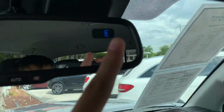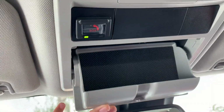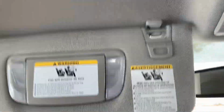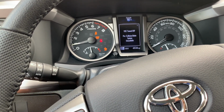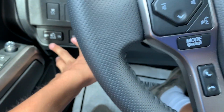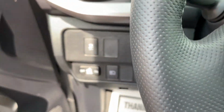Your auto dimming rear view mirror, compass, your lights, SOS button, and sunglasses holder, which I found quite difficult to close. Your sun visor right here, it does slide, which is great because when the sun's shining from the west directly in your face, it's not pleasant, so you want to block the sun out sometimes. Your traction control button, as well as your auto high beams.